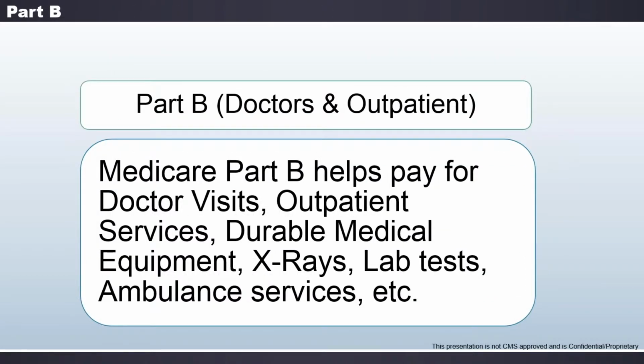To briefly go over what Part B is: you are automatically enrolled when you get Part A. It is optional to take, though. In most cases, it depends on whether they're getting Social Security benefits, so that is definitely one of those things to consider. Medicare Part B helps pay for doctor visits, outpatient services, durable medical equipment, such as a wheelchair or oxygen tank, x-rays, lab tests, and ambulance services.